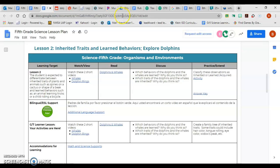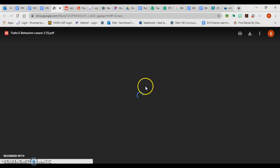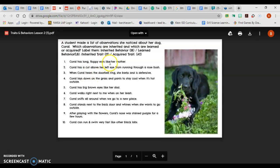And then once you're done, you're going to come over here to this activity. And this is a good activity. It's a good practice, okay? And so what you're doing is you're just, here's a list of observations, and you're going to tell whether you think it's an inherited behavior, or if you think it's a learned behavior, or if you think it's an inherited trait, or if you think it's an acquired trait. So you decide what those are right there.